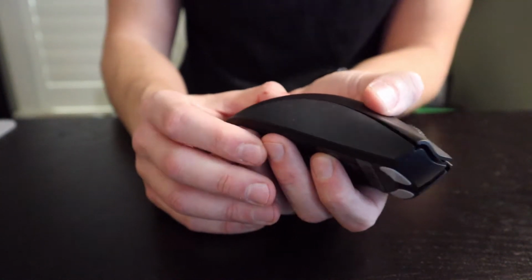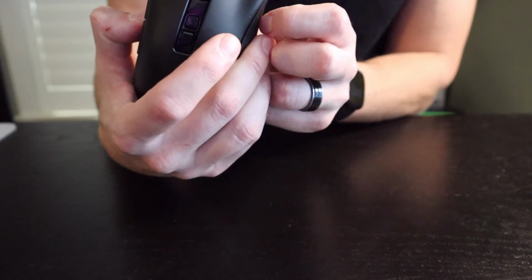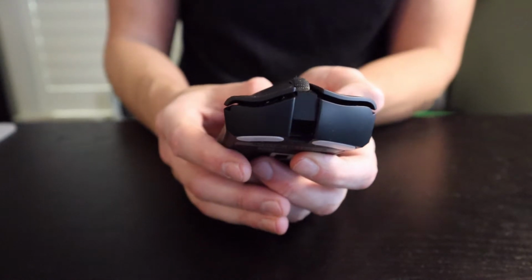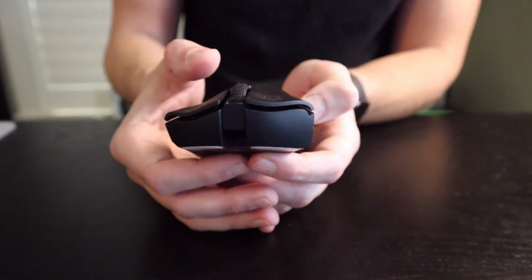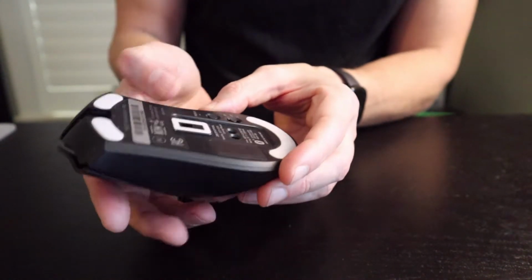I don't do long gaming sessions. Just to be honest, I have kids. I don't really have time. But I did some solid gaming sessions with it. And yeah, never really slipped. The wheel is awesome. You get DPI sensor or buttons on the top.